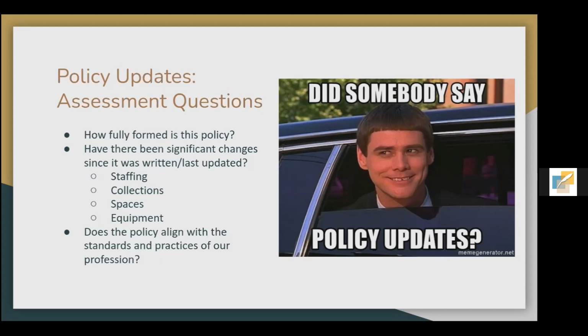You should also be asking if there are any significant changes in your institution since this was last written or updated. Are the staff referred to in the policy still working there? Do their positions still exist? Are you referencing that you need to talk to the computer disk librarian who hasn't existed in 20 years? Or, have your staff numbers significantly changed? Was this policy written when you had 30 staff members, but now you have 9?